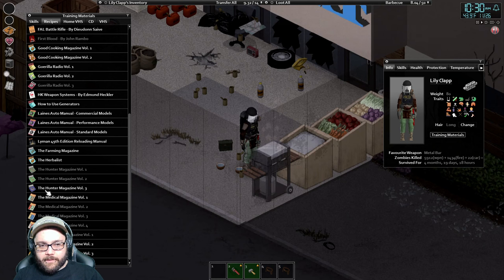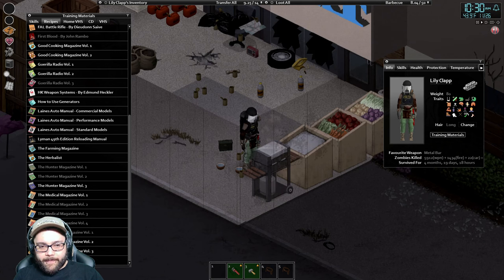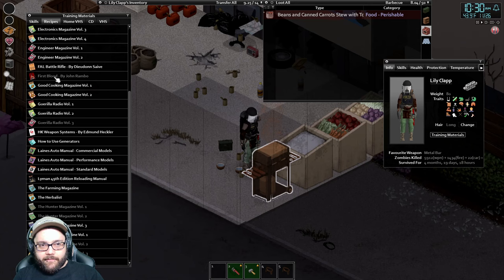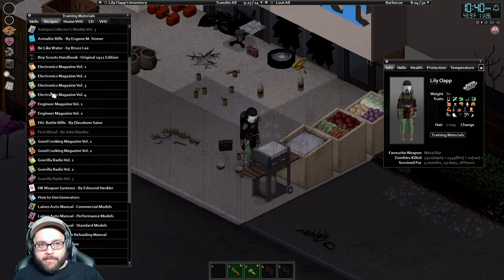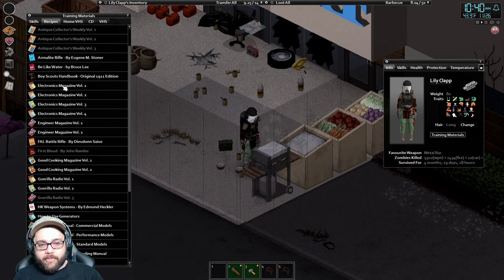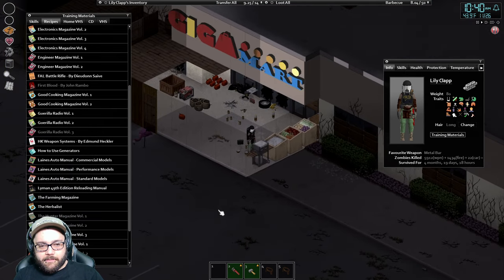Yeah, we've only gotten volume 3. So 1 and 2 are still out there somewhere. Still a bunch of medical magazines that we haven't read. One medical working magazine. Gorilla Radio 5, First Blood by John Rambo. Antique collectors. Other than that, we've pretty much got them all.